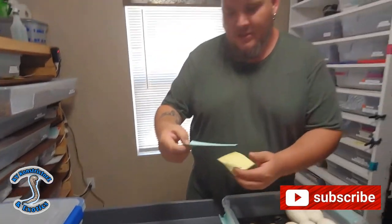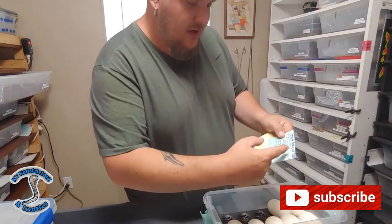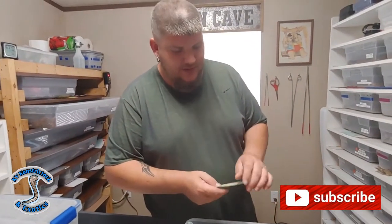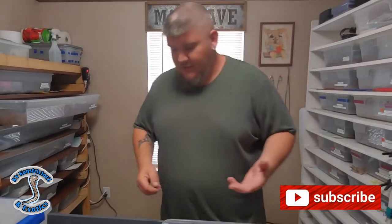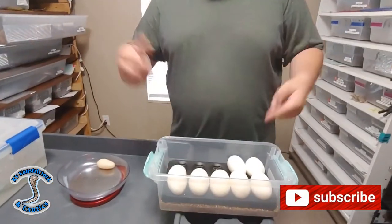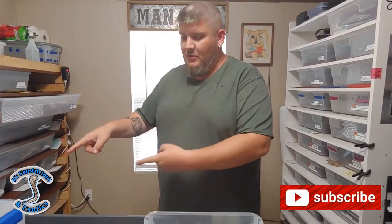I keep track, and this clutch was laid with 1, 2, 3, 4, 5 locks. Usually after 5 locks, I'll let them do their thing. If they're gonna lay, they're gonna lay. If they're not, they're not. Anyway, I'm gonna get these eggs candled up. Make sure the embryo is sitting on top. Get this girl all cleaned up.